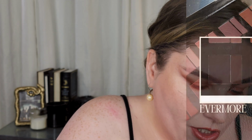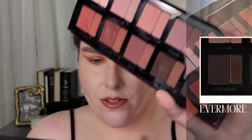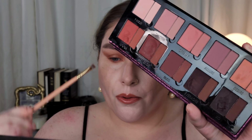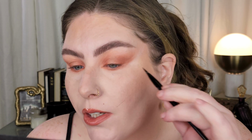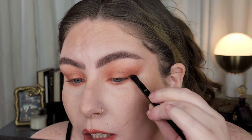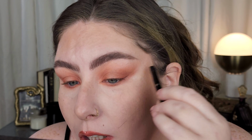And now we're going to take the, I think we'll use Evermore, which is the second to darkest in the palette. It is these two right here. I'm taking a little bit of the cream just to do like a little flick, and then we'll set it with the powder. I'm not doing like super crazy liner or anything like that. It's just going to be a little definition. So I'm taking a very concentrated brush from KVD, and I'm going to come at this right where my eyes meet the corner, upper and lower lid meet. Just flick out from there.